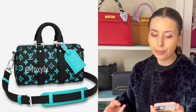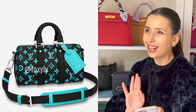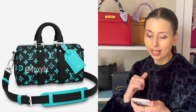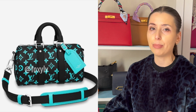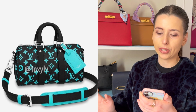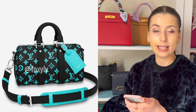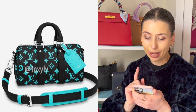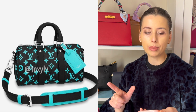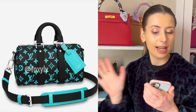Okay, I love this color combination of the black with the neon blue. Imagine a Birkin in this color combination, guys, like a special order. I'm actually very inspired by this color scheme. I really love it. It's a little bit less crazy than the other pieces we've seen, especially because of the silhouette being a Keepall 25. It's a little bit more classic Louis Vuitton, but the contrast of the blue monogram against the black and the silver is gorgeous. I think if I was still into Louis Vuitton, I might be tempted by this piece. And I love how it also comes with this neon blue luggage tag, because you could use that luggage tag on other bags, and yeah, incredible.